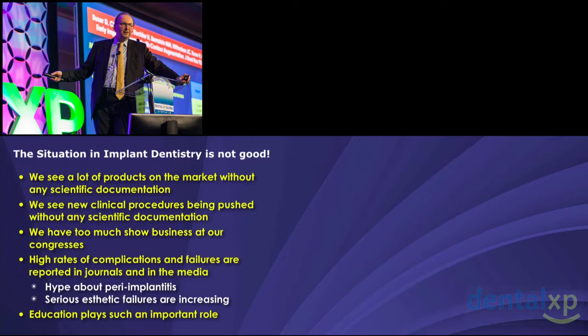We have too much show business on these stages, and we hear about high rates of complications and failures in scientific papers and in the media. And we all know there is a hype on peri-implantitis. I personally see an increase in really serious aesthetic failures, and they are increasing. This is my main reason for going to Harvard for 6 months, because I want to write a book on this topic with Urs Belser. We have treated and documented about 80 cases like this in the past 15 years, some of them absolute disasters and catastrophes.